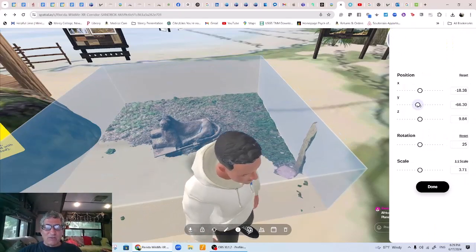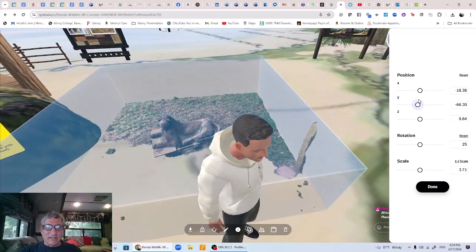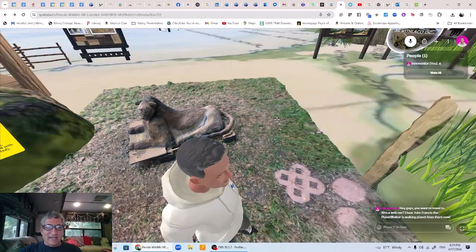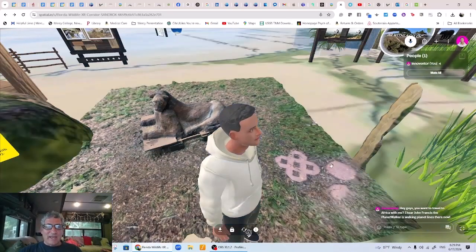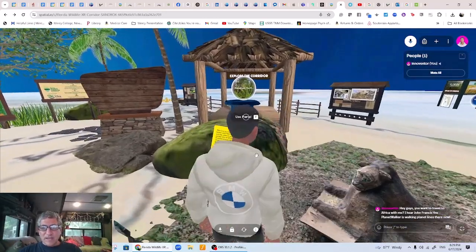I also brought in another model that I took with my phone, and that is over here. If you go to the Disney Wilderness, when we were there, let me travel there and I'll show you and we'll come back out. When we were in the Disney Wilderness Preserve, we were with the Girl Scouts and the Nature Conservancy in this incredible environment here.